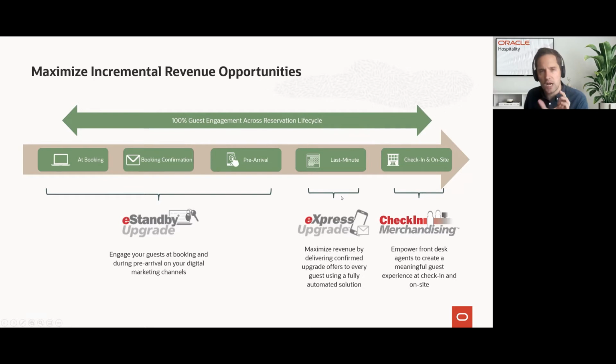Last minute, meaning within the last 24 hours before arrival, there's Express Upgrade, which is a confirmed upgrade solution which takes into consideration real-time inventory and automates the entire process for you as a property. And then last but not least, there is Checkin merchandising, which is a combination of actual sales skill training and technology, which will help your front desk operations teams automate a lot of the tasks that they have to do manually today. It will help them in how to engage in a more meaningful way with your guests and what relevant offers to make to those guests at what price.